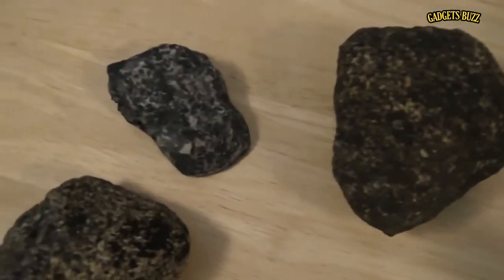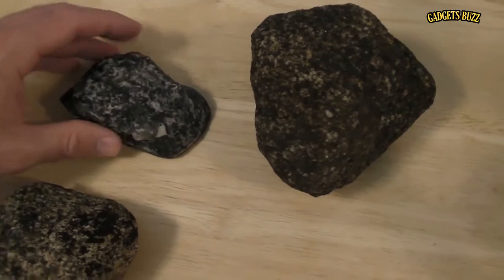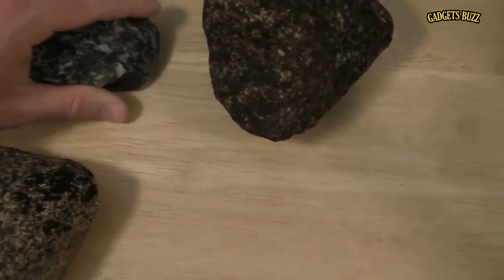Just put it in your yard. Nobody can tell. So I definitely recommend this item. It actually looks a lot more realistic and, you know, it actually feels like a rock. It's pretty solid.